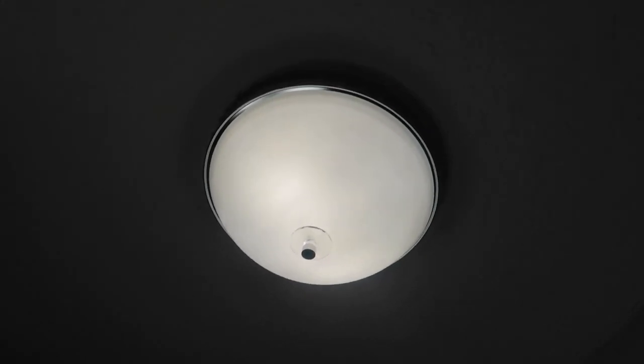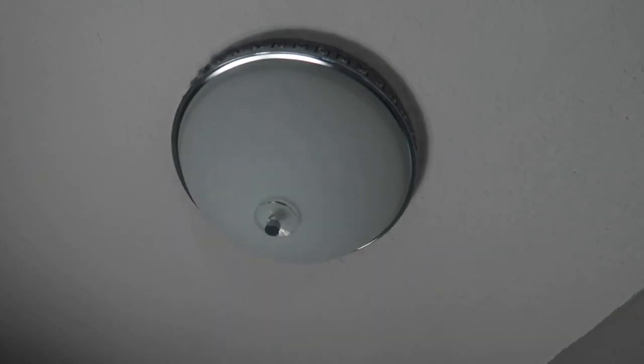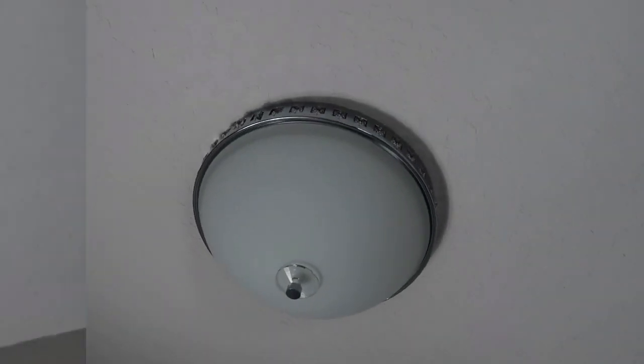So right here I have a simple flush mount light that was purchased from Home Depot. Here is a view of it.